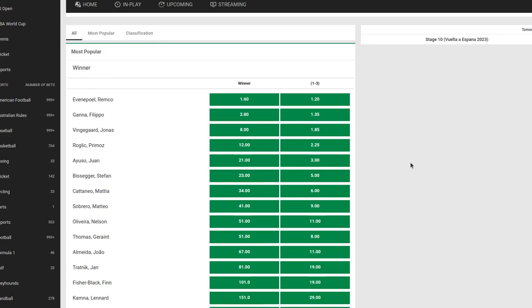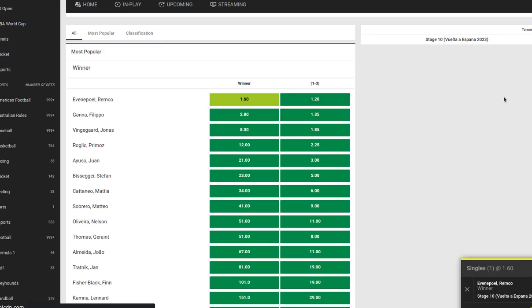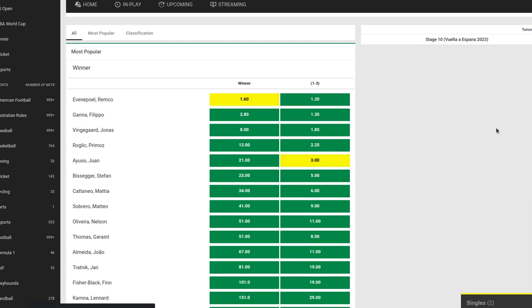And then I don't see any other guys getting major results. Maybe Geraint Thomas can wake up, but I don't think he is in top form at this Vuelta. So I think that Remco will win, and maybe Ayuso for the top 10.